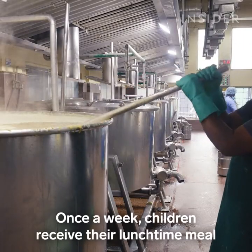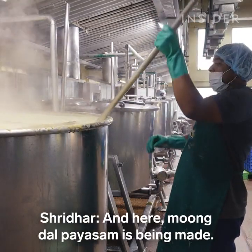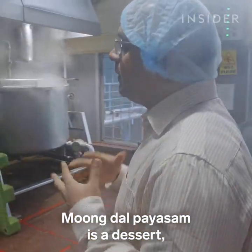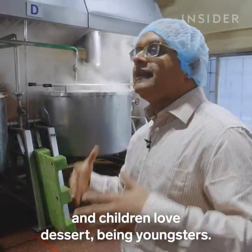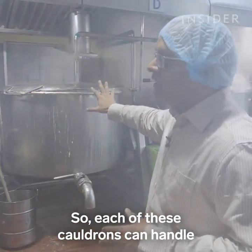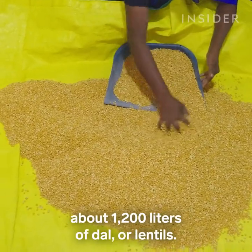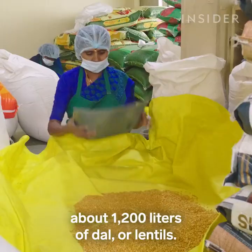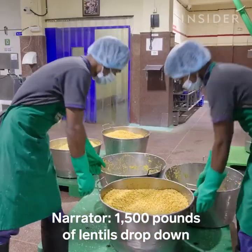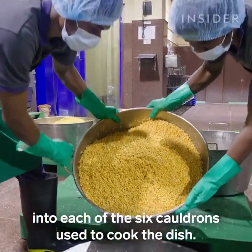Once a week, children receive their lunchtime meal with a sweet treat. And here, mung dal payasam is being made. Mung dal payasam is a dessert, and children love dessert, being youngsters. Each of these cauldrons can handle about 1,200 liters of dal or lentils. 1,500 pounds of lentils drop down into each of the 6 cauldrons used to cook the dish.